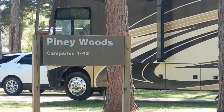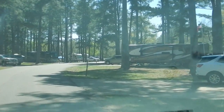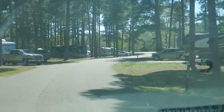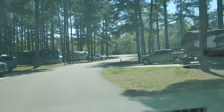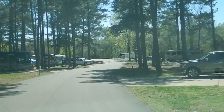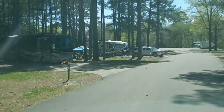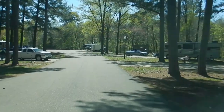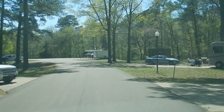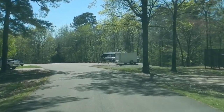Piney Woods is another of the major loops at Wallace Creek. And this one's not as much along the water, but as you can see, in the pines. And again, there's full hookups down here. Lots of these have extra spaces for if you have a boat. So we have lots of options at this wonderful campground.